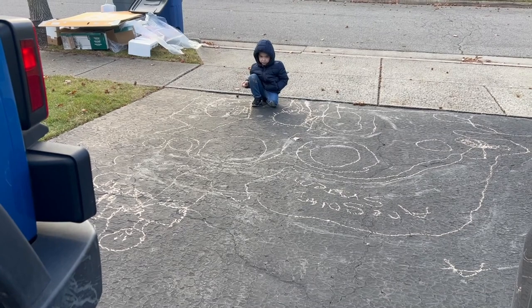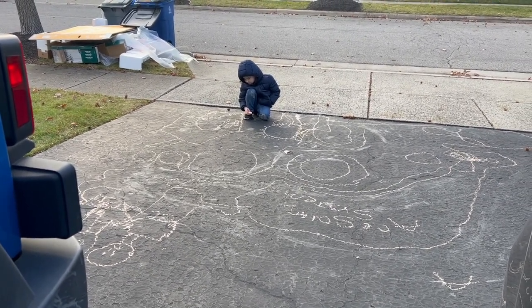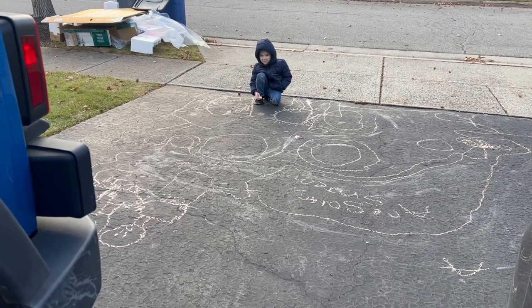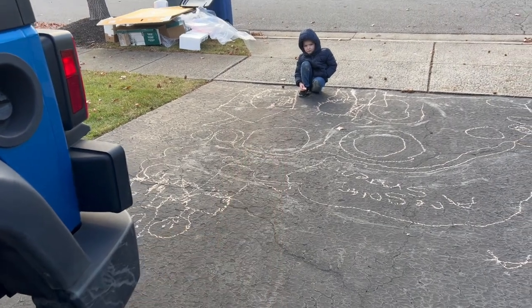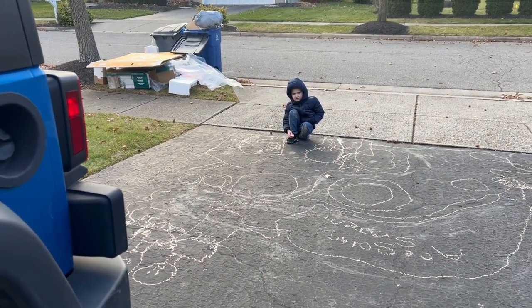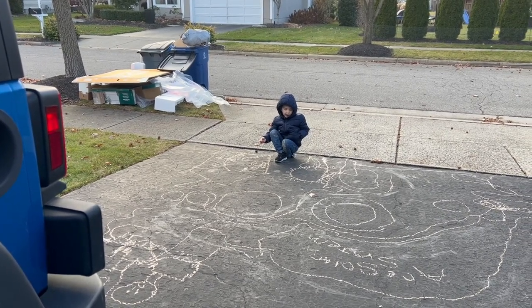What are you drawing, Gray? A house with furniture in it. I got it. A house with furniture in it. Grayson started drawing the solar system. That's what all the circles are right here. And now he's drawing a house, our house, and the inside of our house, huh? I'm drawing the inside of an old house.